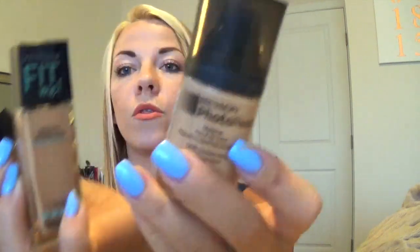This foundation is amazing. So these, again, are my 3 drugstore favorites: the Revlon Photo Ready Finish, the Maybelline Fit Me Matte and Poreless, and the Revlon Colorstay Whipped 24 Hour. Bam.